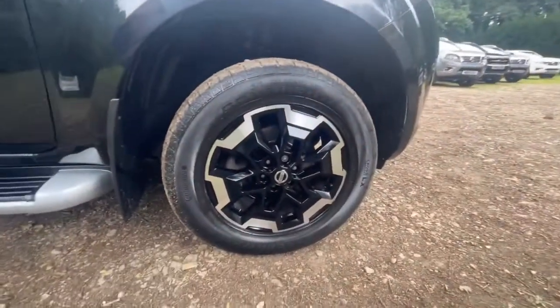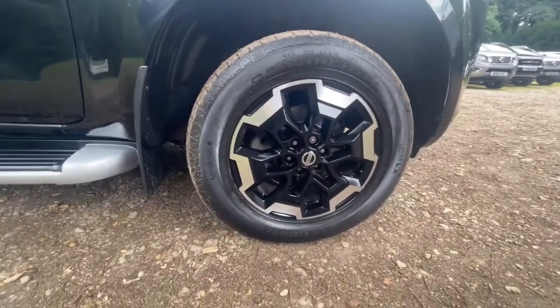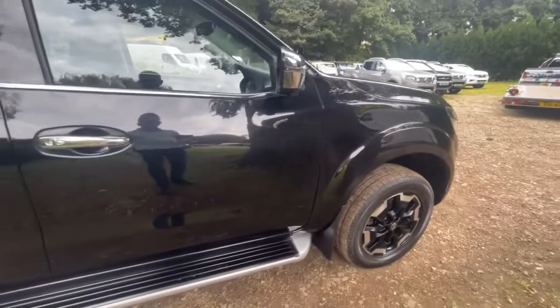Driver side front wheel and tyre, wheel's in good condition. There's no damage, it's a matching Continental tyre, matching tread depth to the opposite side, about 6mm or so, maybe a bit more. So it's a full set of Continentals all round, and they're all in good condition, so that's good to see.